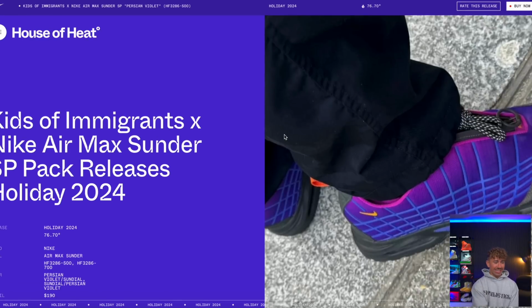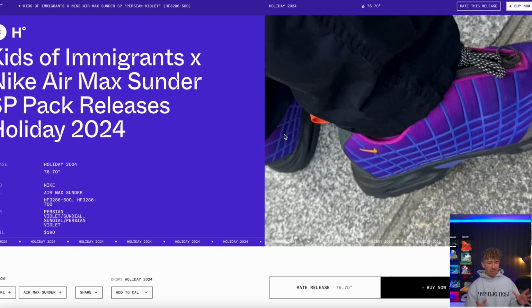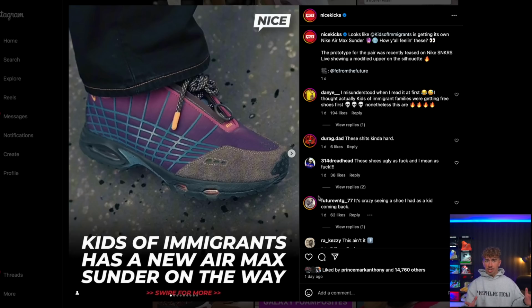Nike is really ramping up the anticipation for their upcoming Air Max Sunder release. It's actually a collaboration with Kids of Immigrants. This is the Nike Air Max Sunder SP. It's apparently going to be a pack, so maybe there's a couple different colorways. Now the Sunder model, as we know, we're going to be getting a bunch of OG colorways coming back later down the line this fall. So them releasing this collaboration is pretty interesting. It shows that they're really trying to make a statement with this model coming back.